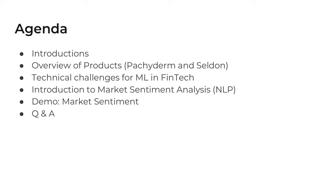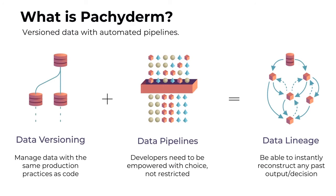So I'll give a brief overview of Pachyderm. What is Pachyderm? Pachyderm is a very powerful data versioning and processing platform that provides the foundation for data in machine learning and data science development. It can be used to automate many components inside the machine learning lifecycle, as we'll see today, from the data ingestion to the model development and deployment side.